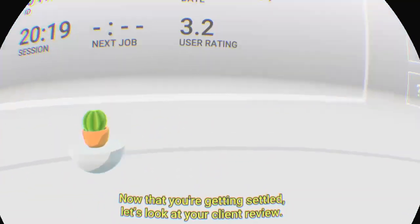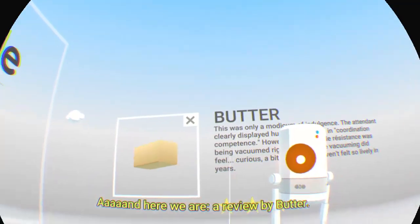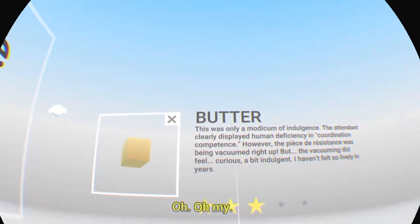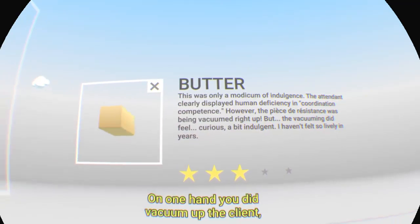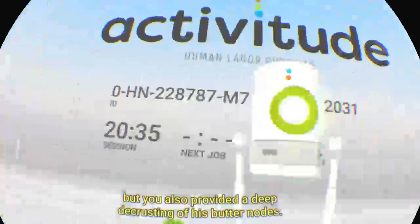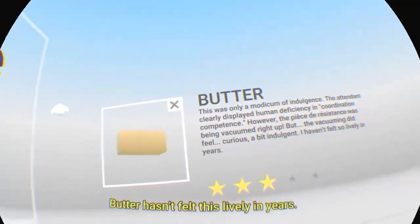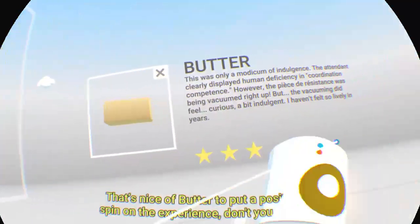Now that you're getting settled, let's look at your client review. And here we are, a review by Butter. Oh my. Well, it could be worse. On one hand, you did vacuum up the client, but you also provided a deep decrusting of his butter notes. Butter hasn't felt this lively in years. That's nice of Butter to put a positive spin on the experience, don't you think?